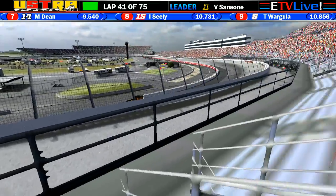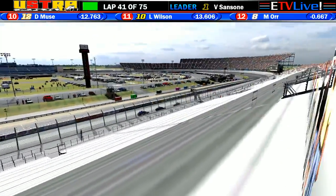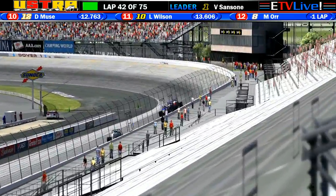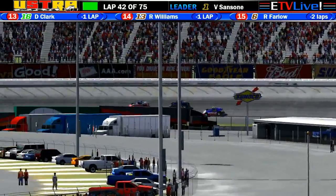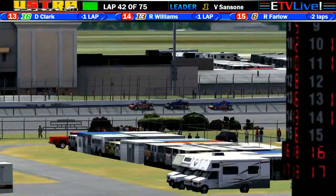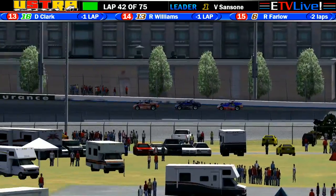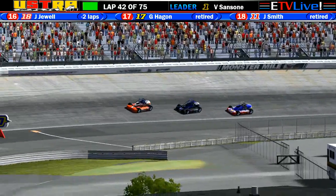But duking it out here, of course, this is just the first race of the Triple Crown Series tonight. So 12 weeks of some pretty awesome stuff, short track style. But Vinny Sansone is holding down the lead out in front. Looks like Steele still has the pressure going on, but it's not boiling over yet. I don't suppose that'll come until a little bit later on in the race.